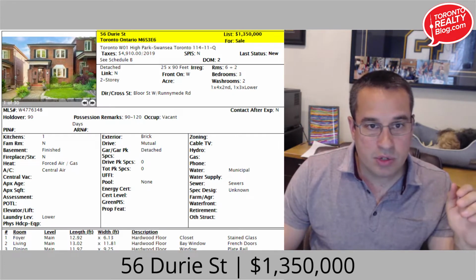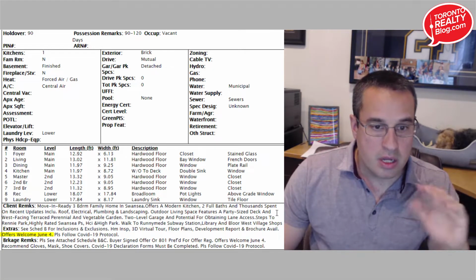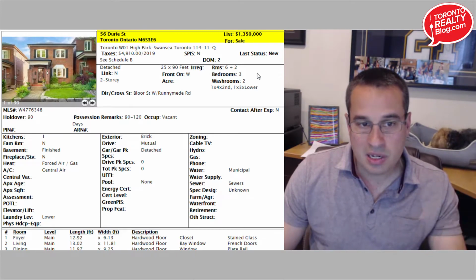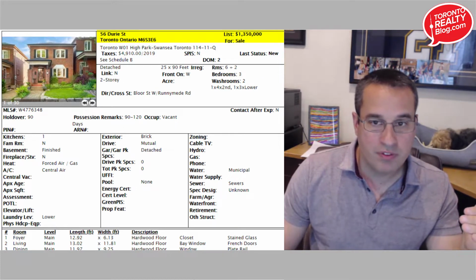So we'll take a look, guys, here, and we'll start at 56 Durie. So 56 Durie, and I'm going to scroll right down so you can see. Offers welcome June 4th. So we are back to holding back offers. This is not a $1,350,000 house. So it's listed at $1,350,000. You're not getting a detached in Bloor Village for $1,350,000.